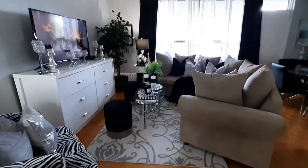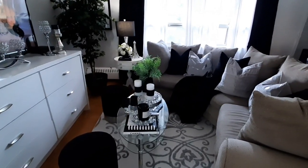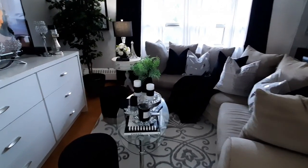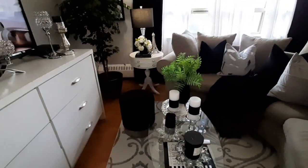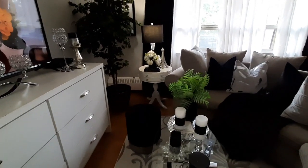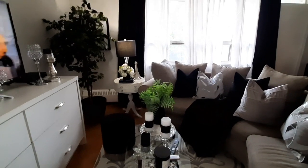So what I did, guys, here in the living room, if you've been watching me for a while, you know how I usually have my living room situated. Usually my sectional is more to this area here where you see my hands pointing, and more in front of the window area.